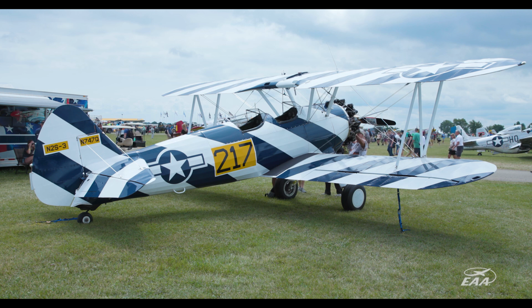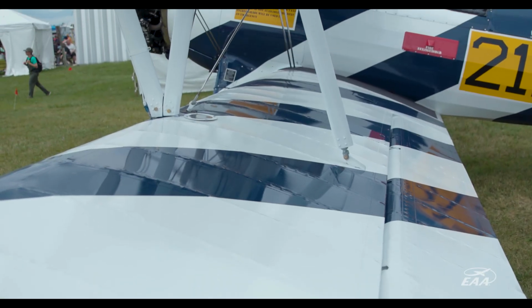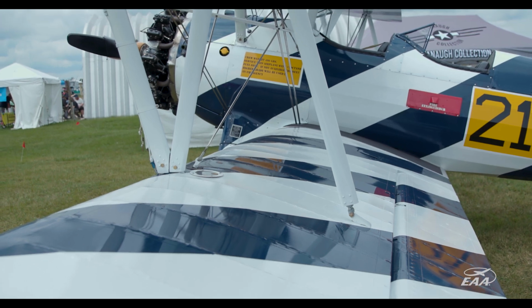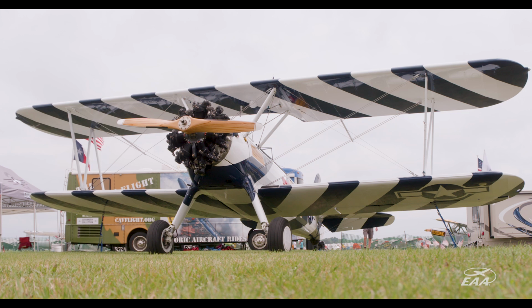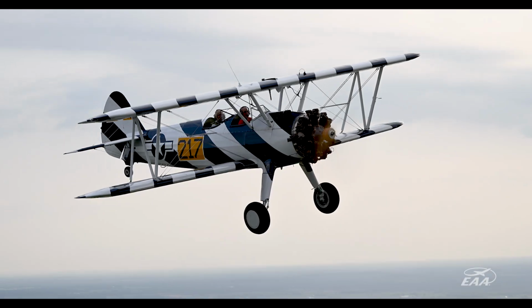So you paint the airplane white, after you get all the coatings on the fabric, and then it took me probably 300 hours of nothing but taping. It took 12 rolls of fine line tape, so it's about 650 yards of tape to do this paint scheme.